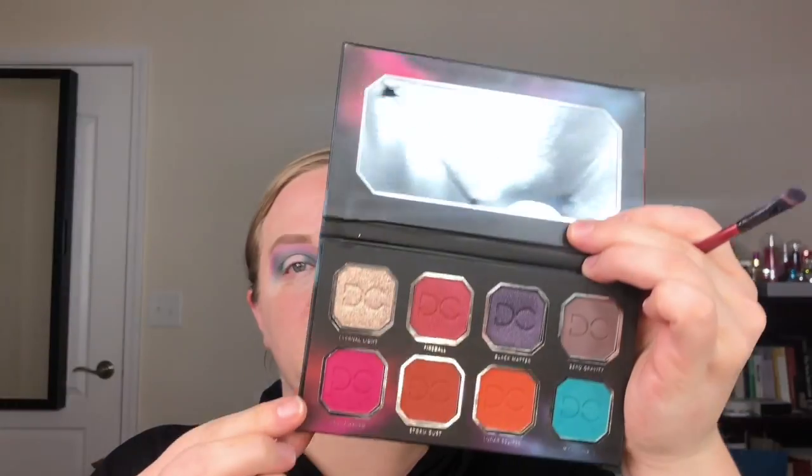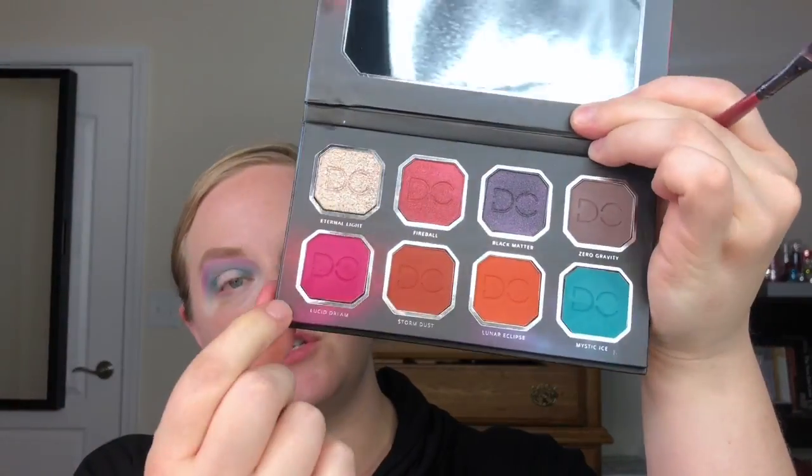I'm going to color switch my packing brush. And now I'm going to take that raspberry shade, the Lucid Dream. I'm going to do the same thing, but this time I'm just packing it next to the green.